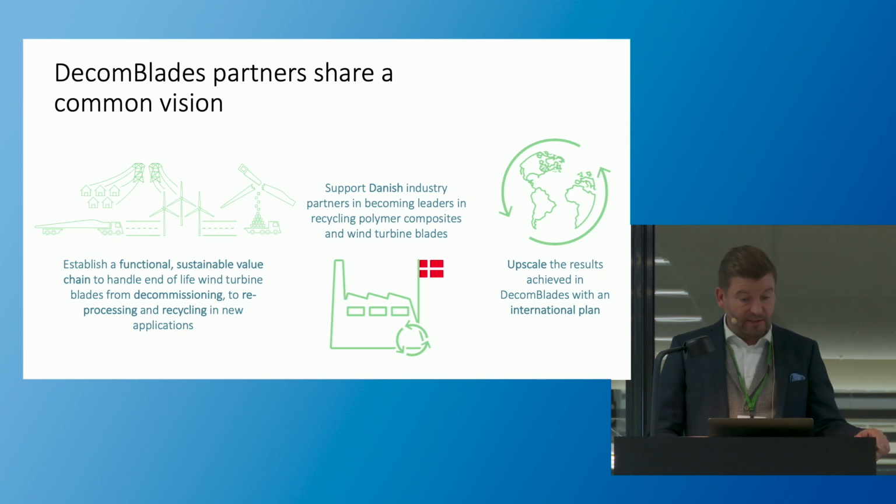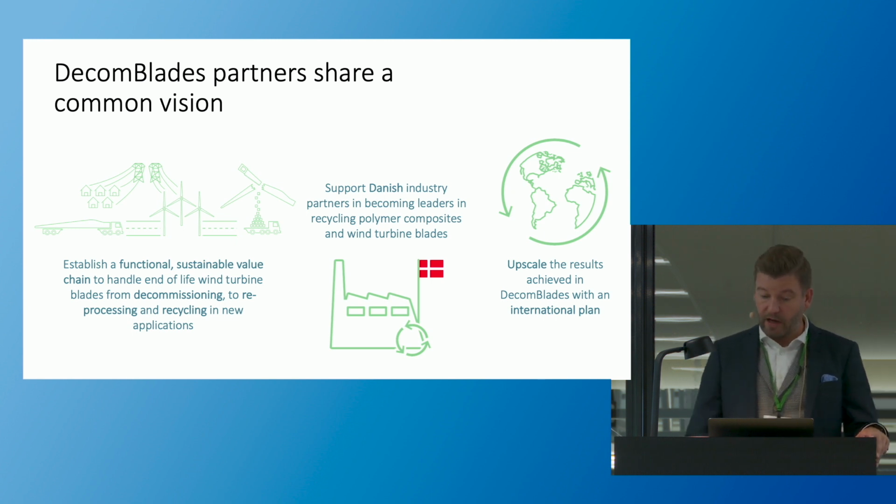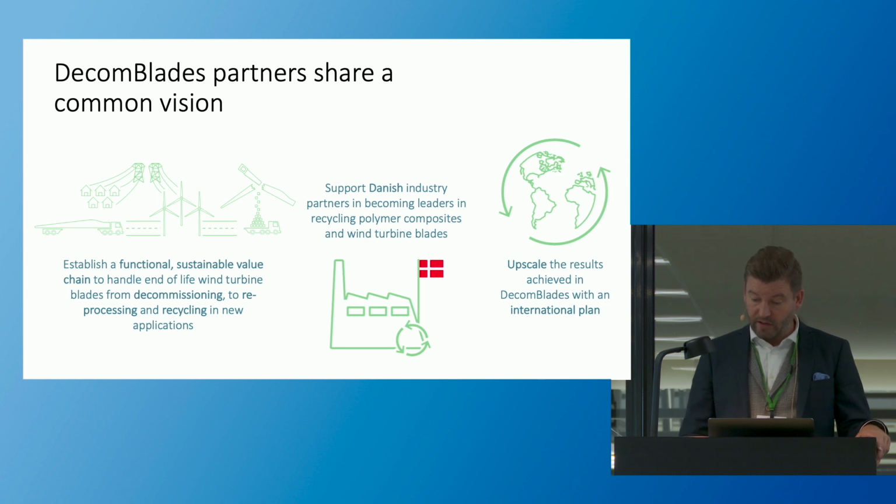Yes, the DecomBlades partners share a common vision, with partners coming from across different industries and academia. The success of DecomBlades projects relies on the consortium's common vision, goal, and clear objectives. The vision of the DecomBlades project is to enable a fully sustainable wind power and to support the development of Danish industries to become leaders in recycling polymer composites in wind turbine blades.